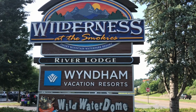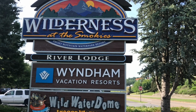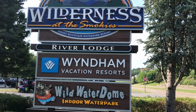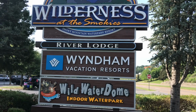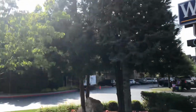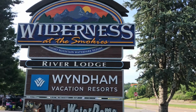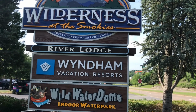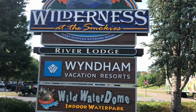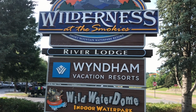So I am over here at the Wilderness at the Smokies Smoky Mountain Water Park Resort, and my plan today is to circulate a couple of those San Francisco Dr. Sally Ride quarters by tipping my bartender. I'm gonna have at least one or two drinks poolside over here at this Wyndham resort, and tip my bartender a couple of those San Francisco Sally Ride quarters. The address here is 1424 Old Knoxville Highway in Sevierville, Tennessee.